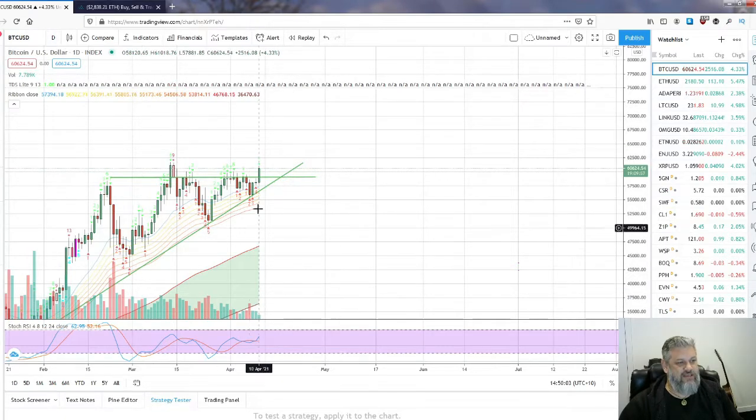This is the daily. There's plenty of room on the daily here for it to move up and maybe get up into the $68,000 range. But we've got to break through this strong resistance here. I think once we get over this, if we can get to 62, which shouldn't be too hard over the next 2 days, I think we'll really start taking off.